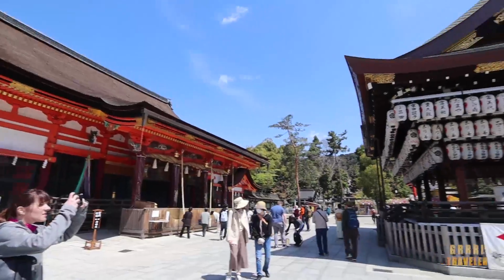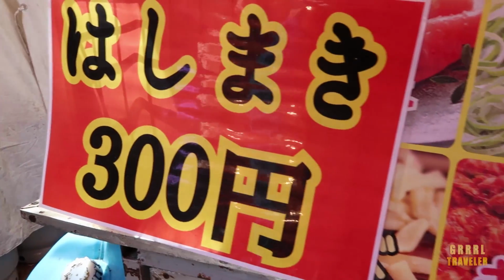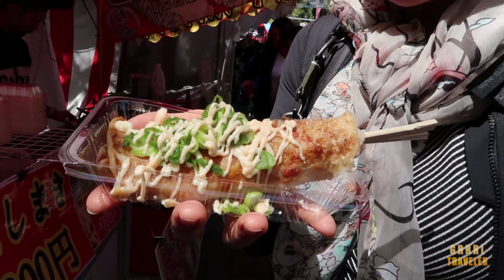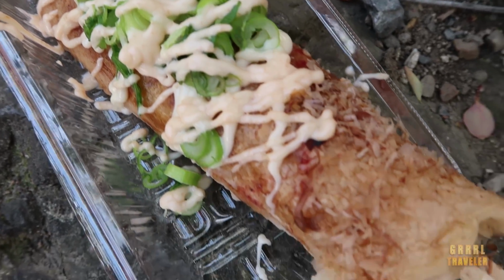Okay, we're in Yasaka Shrine right now, and this is on our way to Maruyama Park. You can see right now there's so many vendors. Okay, the sign there says Hashimaki. This is kind of, I think, like an okonomiyaki flavor. It's gonna cost 400 yen.